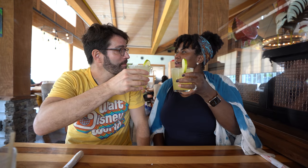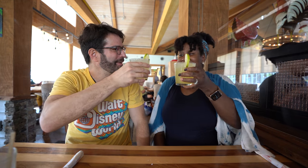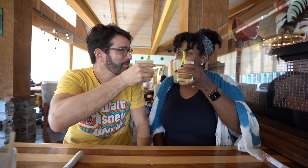Cheers to another great day and adventure here in Disney Springs. Good food with my amazing husband. And my amazing wife. Cheers. Cheers. I love you.